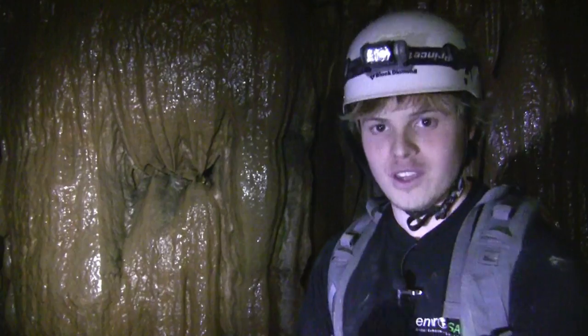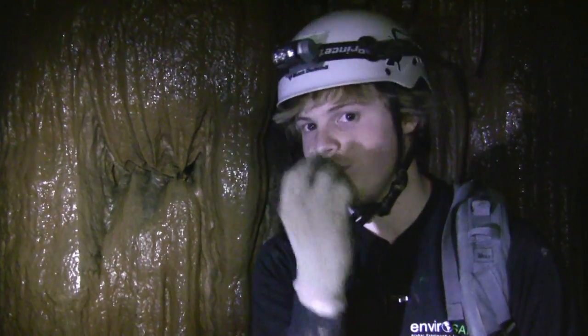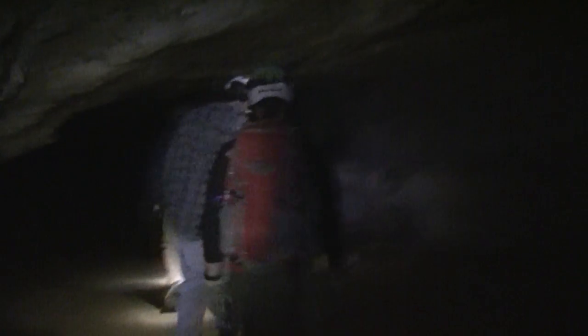So we've actually come across a bat. Looks like a little chicken nugget up in the corner there. In recent years, Worley Cave has become infected with white nose syndrome. It's just a white fungus that accumulates on the tip of the bats' noses. The fungus is spread on spelunkers' boots. Spelunkers will go into other caves, and the fungus will be picked up on their feet, and then when they go into another cave without washing their boots or doing the proper procedure, that's how white-nose syndrome spreads.